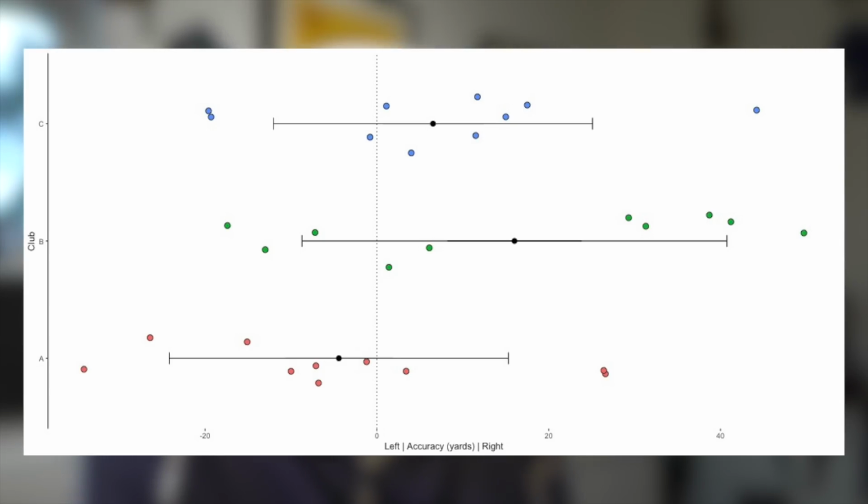Let's say we wanted the blue club C to be very different in direction, dispersion to club A. We would need the whole black line with the 2 lines at either side going further right of club A for it to show really as a difference. Otherwise, what we're seeing, like we see in club B, is just quite a lot of noise.